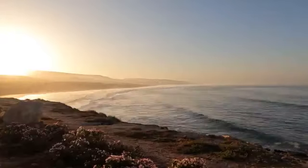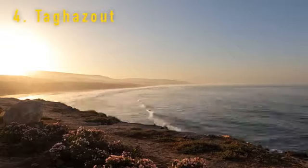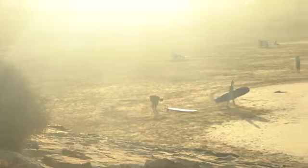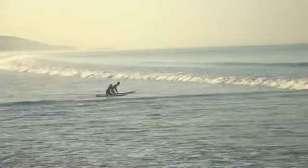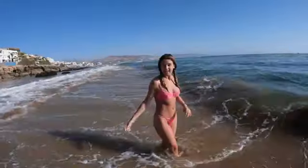Now we are moving on to number 4. This is Taghazout. This is a relaxed, chilled out surfer town on the southern Atlantic coast, just 30 minutes away from Agadir, making it super easy to get to. Taghazout is a great place to visit with lots of lovely restaurants and beaches to choose from.